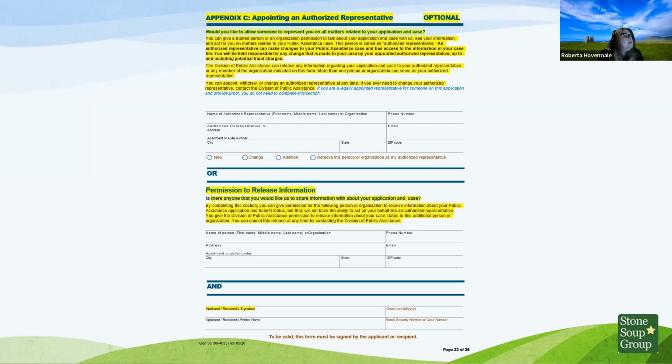Okay. Now, you can also withdraw the permission that you give to somebody to be your authorized representative. Or you have permission to release information. Is there somebody that maybe you want to share information about your case and your application with? Sometimes that could be a parent or a sibling or a trusted individual, who may need to support them when they're filling out a form, or when they're going down to DPA to talk about their application or handle things. And so it's good to have that signed beforehand, so it doesn't look on a phone call or in an interview like somebody was coercing somebody to have them be a part of that process.